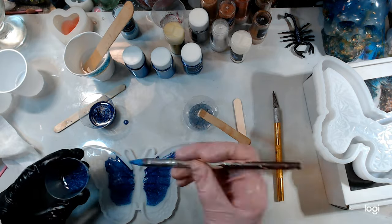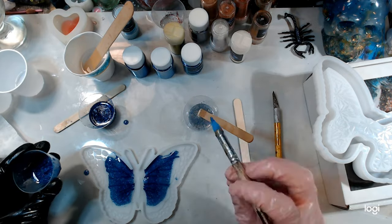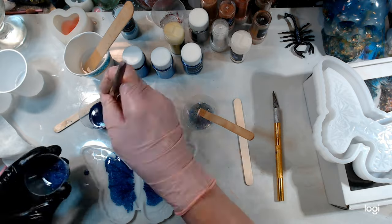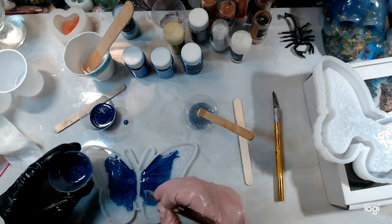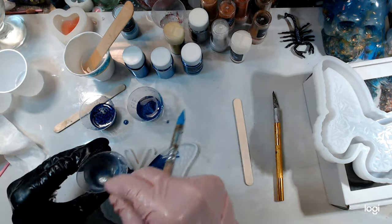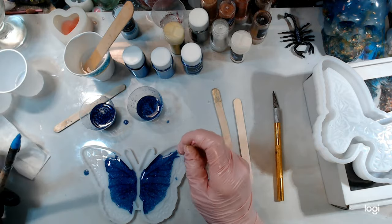This is all just glitter so far, glitter and resin. That very, very fine glitter powder is what it's called. Okay, and I'm putting in a little bit more of the dark because I'm using that reference photo that you can't see because it's on my other computer behind me.